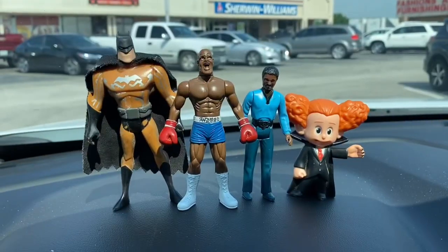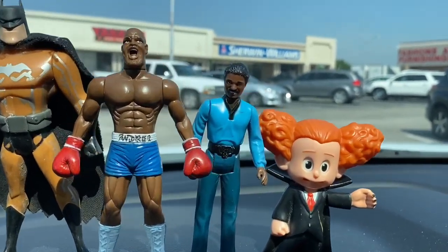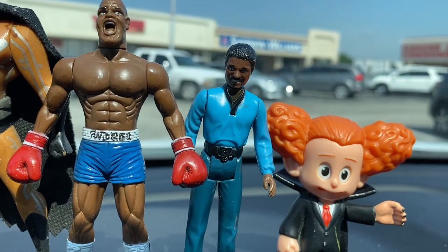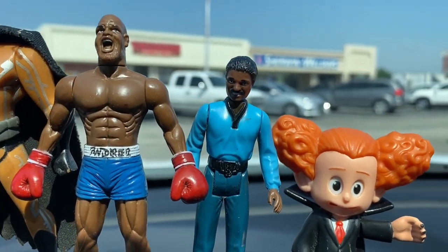All right, y'all. You saw the VHS haul. Let's do a little show and tell with the toys I picked up. All right, these are the action figures I picked up out of the bags. We got us some vintage Lando Calrissian. He's missing his cape and his gun, but that's okay. He's still vintage.